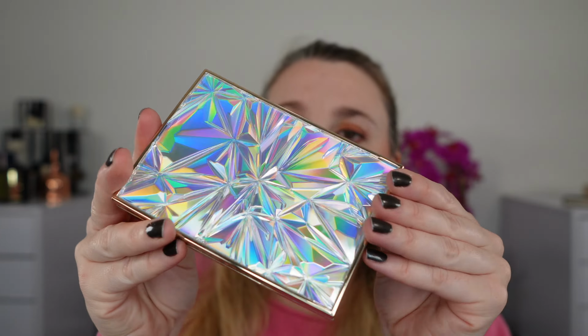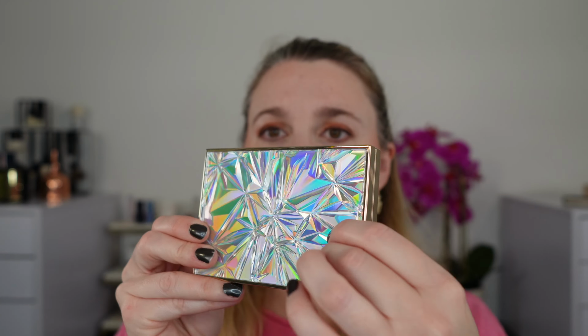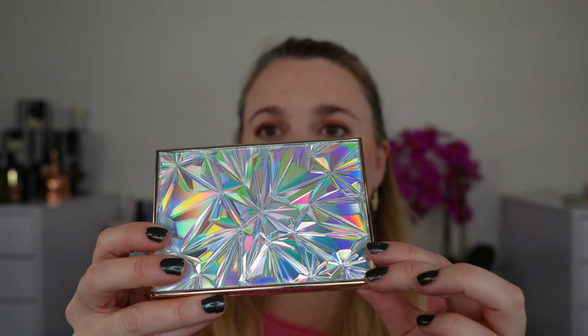Let's start with this holiday palette. So this is the Luxe Eye and Cheek palette. You can see you've got this beautiful 3-dimensional holographic pattern on here. I think this is stunning. And this is the Luxe formula. We have a magnetic closure. So the Luxe formula from Bobbi Brown is kind of like their higher line.